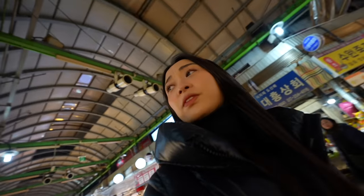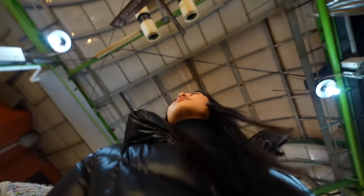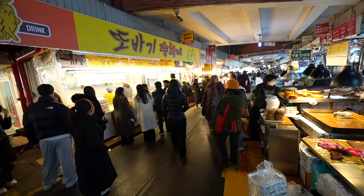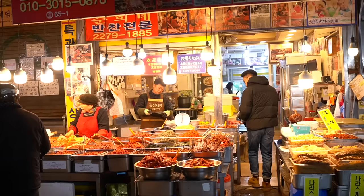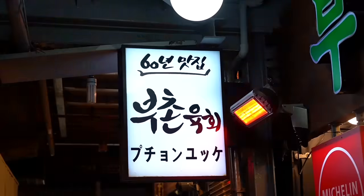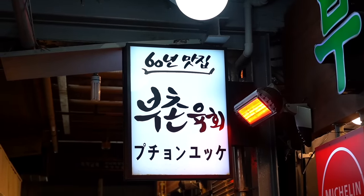Trying to find the beef tartare street. Well, it's been a hot minute since I've been here. This is a place we need to go to. See, not a long line. During weekends, you have to wait like 2 hours.